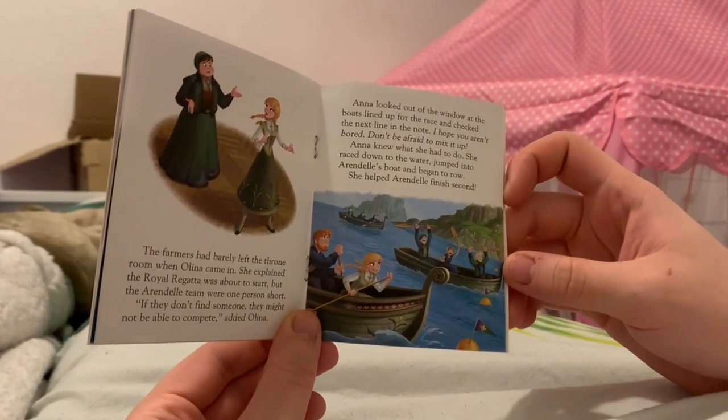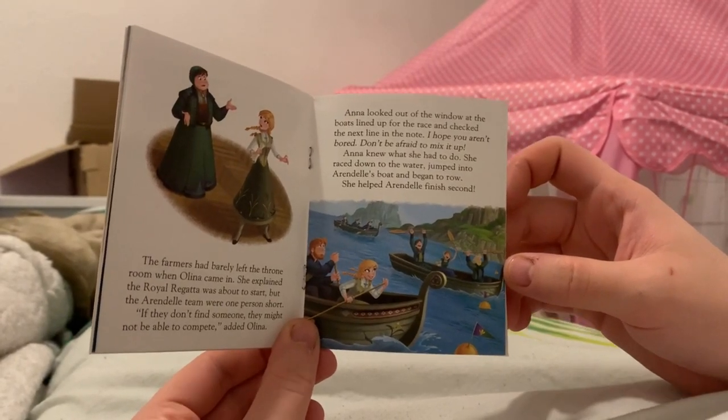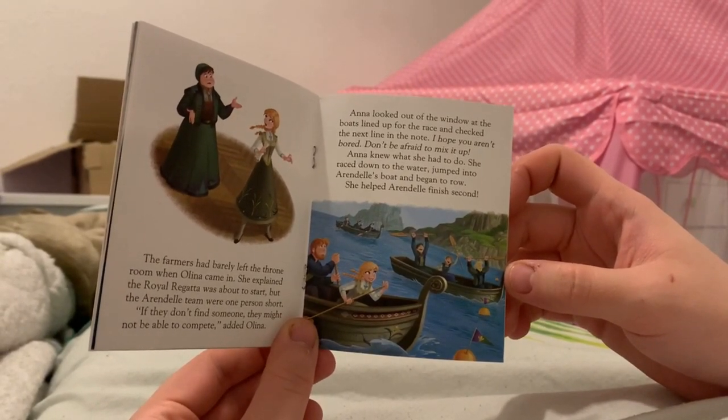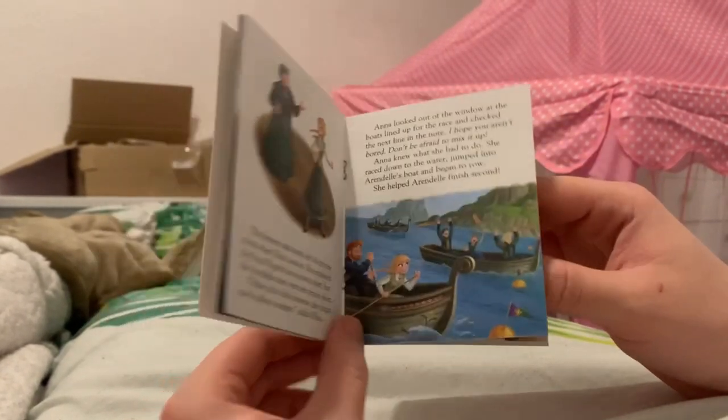"I hope you aren't bored. Don't be afraid to mix it up." Anna knew what she had to do. She raced down to the water, jumped into Arendelle's boat and began to row. She helped Arendelle finish second.